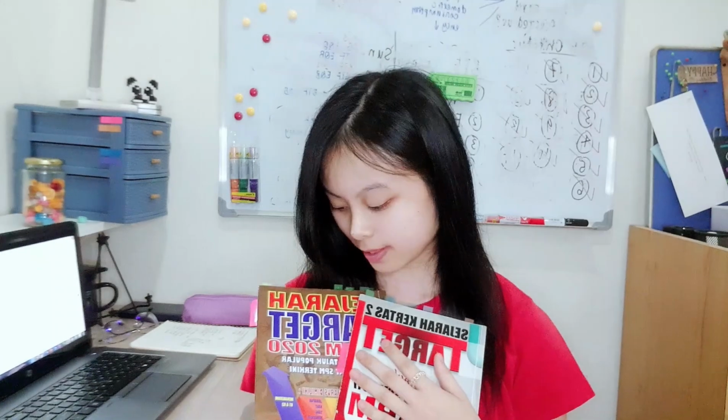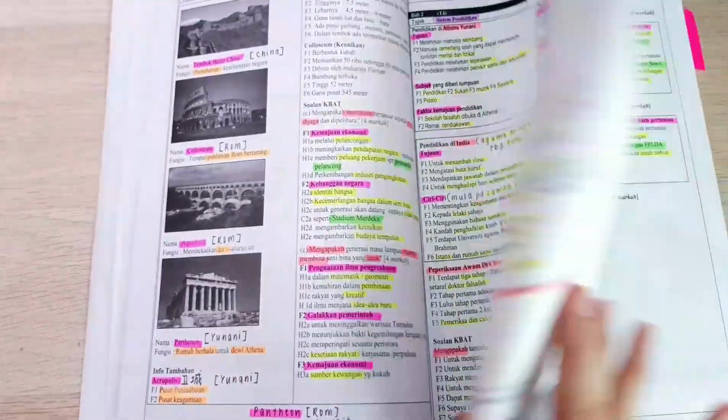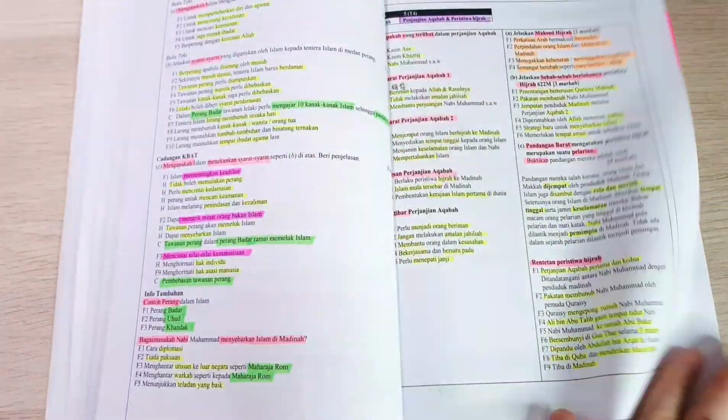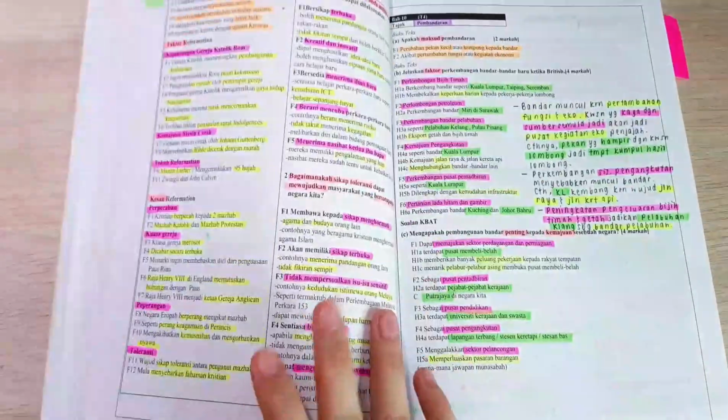Talking about short notes, something that really helped me a lot during my preparation for SPM are these books here, which I call the essay books. It looks like this inside, and basically there's almost everything you need to know for that certain chapter and also some possible KBAT questions. This book is also one of the reasons why I did not touch my textbook when I was preparing for SPM.